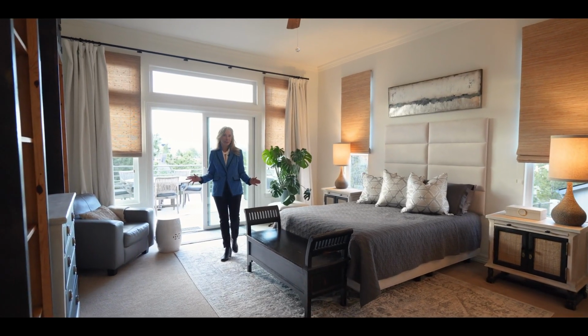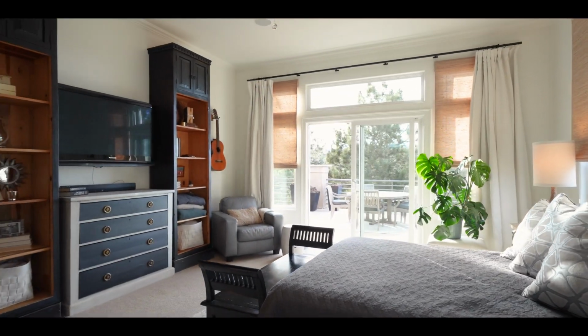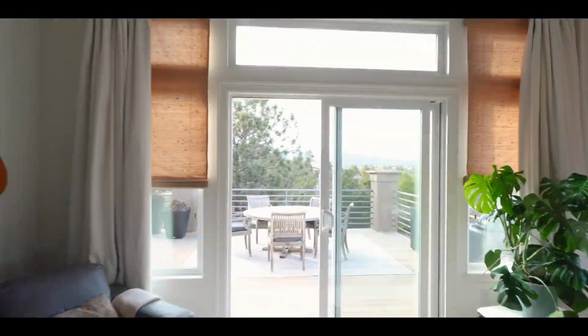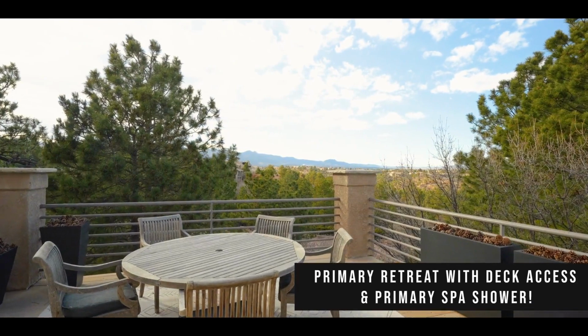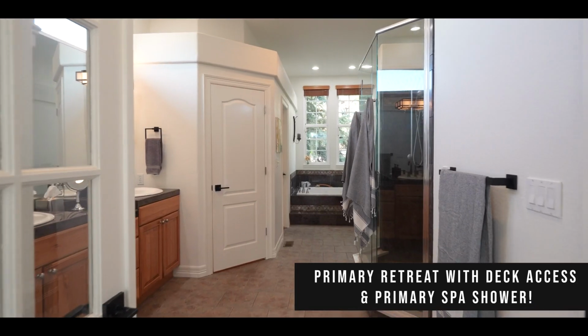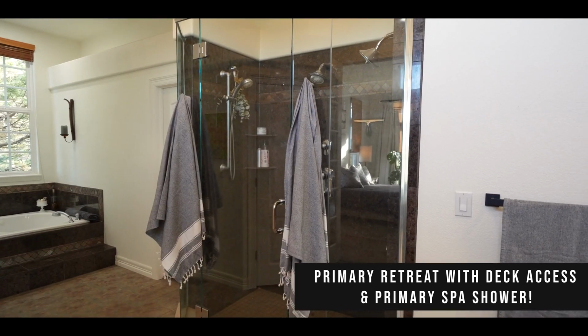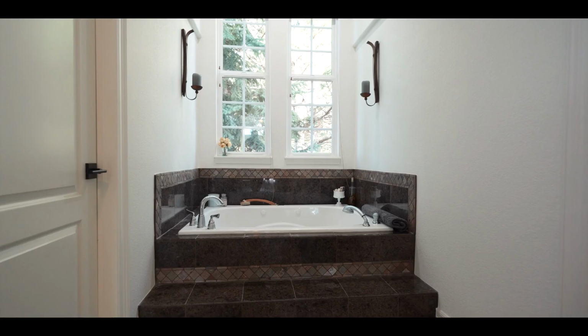The primary retreat is a gorgeous oasis offering direct access to the deck where you can enjoy amazing sunsets, sunrises, and then head into the private 5-piece master bath that has a spa, shower, and large soaking tub.